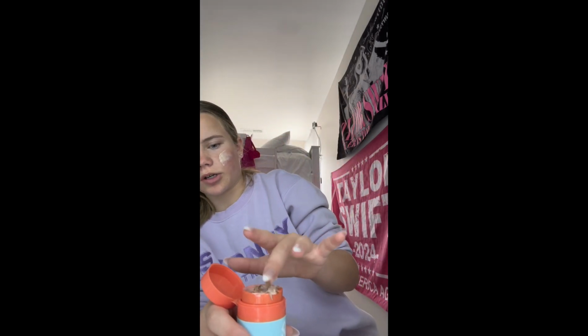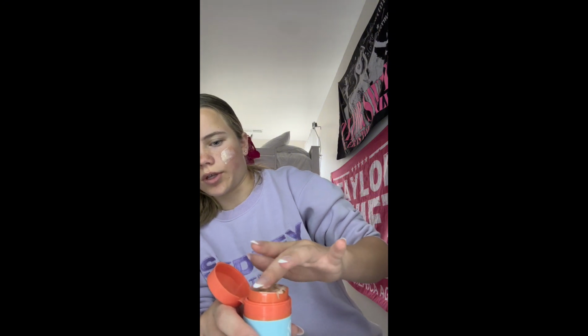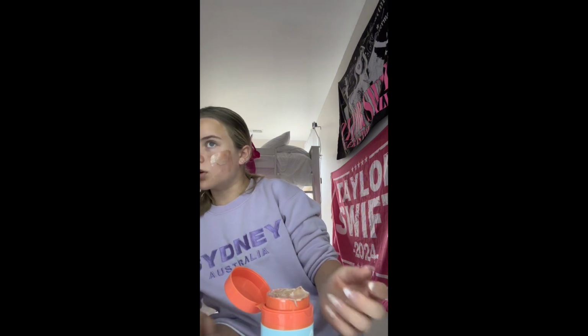But yeah, okay, add more because this is way too light for my face, and then it would be cool to brighten it up a little bit maybe, or darken it. I don't really know. Okay, guys, this is the second swatch. You can tell there's a big difference there. So not on the bottom, because the bottom kind of blended in with the other side.